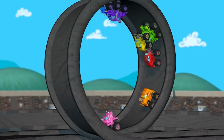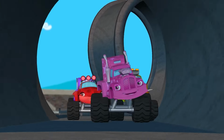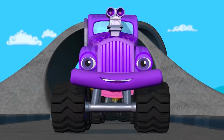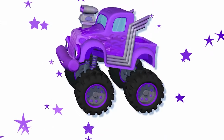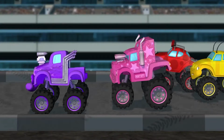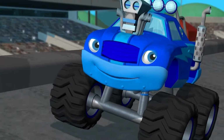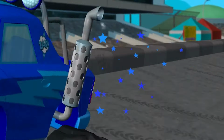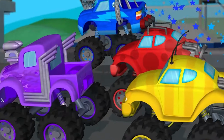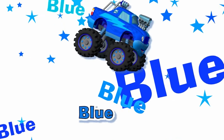Yippee! It's incredible! They're really fighting for the lead! Yeah! Which color truck is this now? Purple! Yippee! Woo-hoo! Yahoo! Yeah! Whoa! Flying like a jumbo jet! Wahoo! Which color is this speedy truck? Blue!